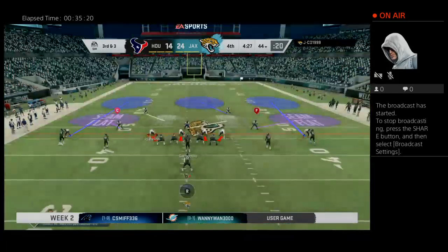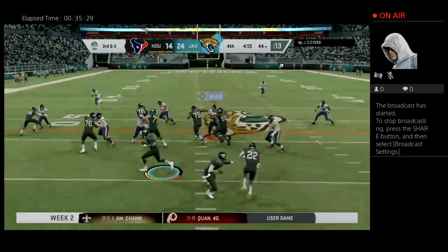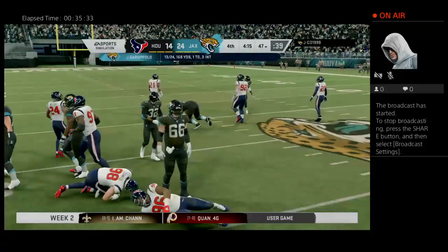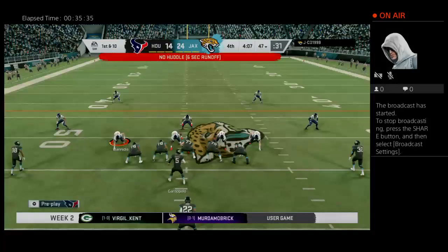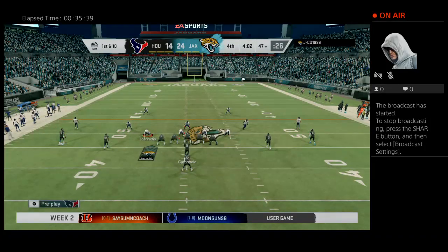3. And on 3rd and 3, they decided to go with a dime package. 6 DBs. Yeah, you're right. They've got 6 out there. And he's got the first down yardage as he brings this up to the 47. Here we go. A third down gain of 3 yards, and that'll be enough.